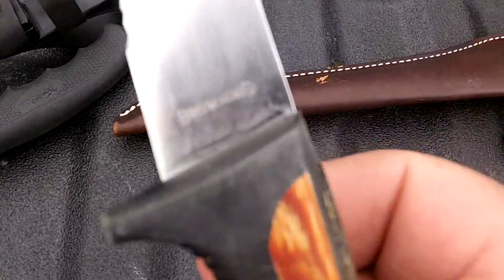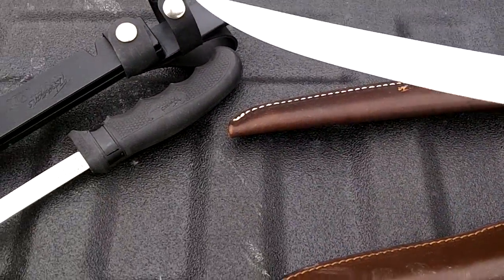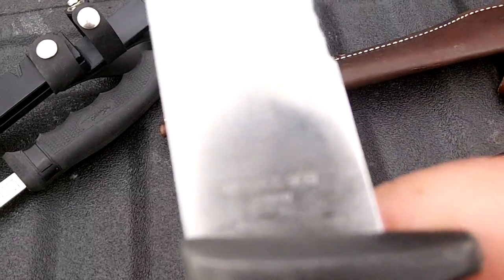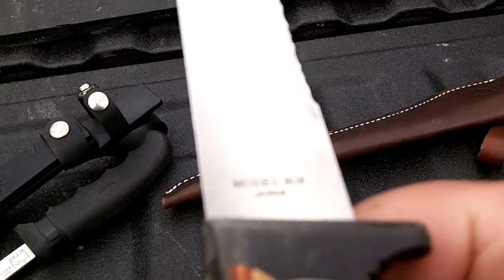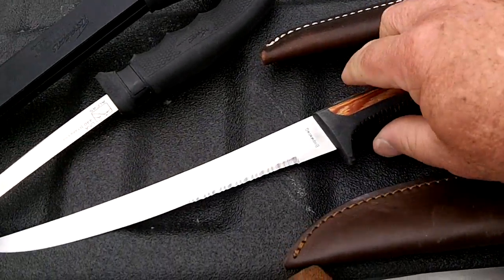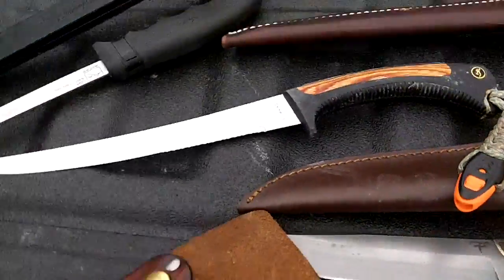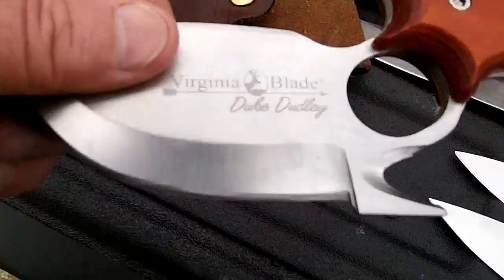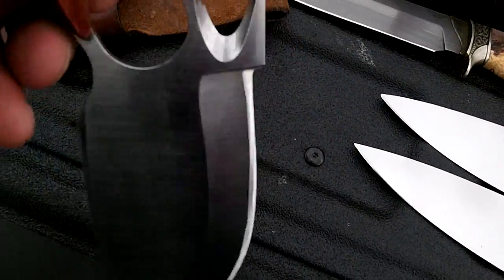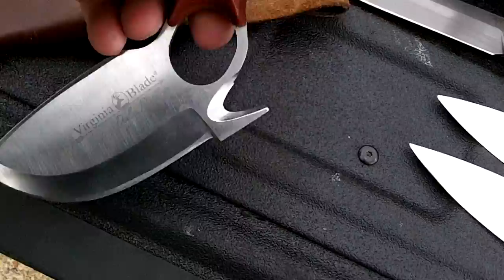And then he's got a really nice Browning fillet knife. He says he uses it for backstraps. It's a model 909 Japan. Browning. Nice case. Then he's got a Virginia Blade, Duke Dudley. Got a gut hook on it.